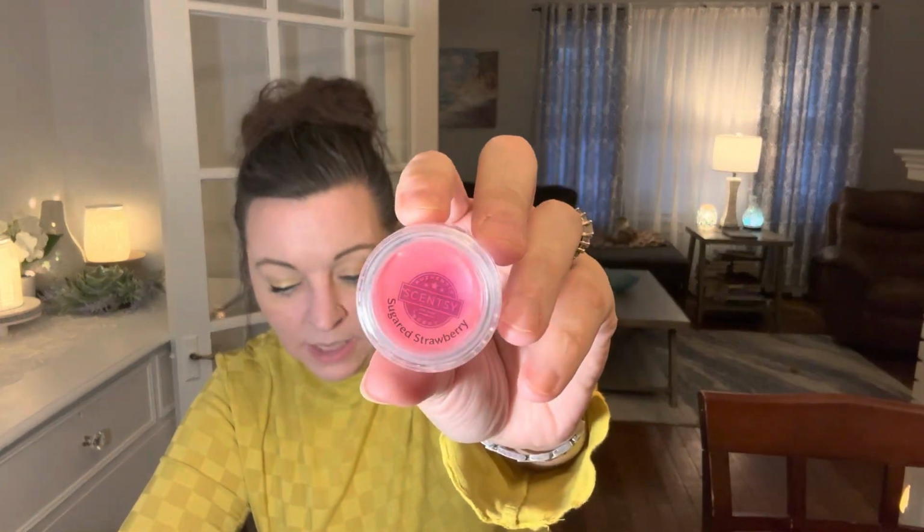And then everybody's favorite, Sugared Strawberry. A blend of luscious strawberries, juicy currants, California sun-kissed lemons. I don't ever club it, but it's okay. Of the artificial strawberries, I guess I like this one. I'm just not a huge strawberry fan, unless it's strawberry swirl. Huge fan of strawberry swirl, but.